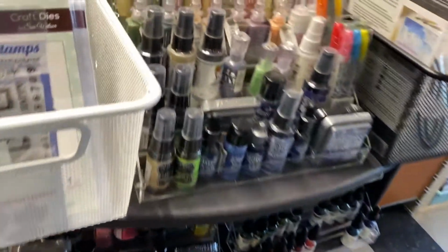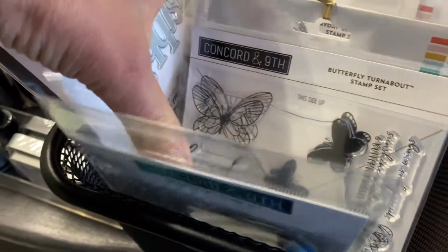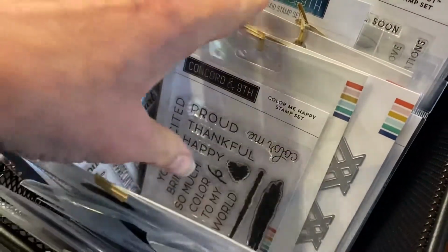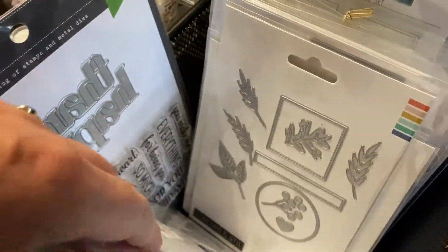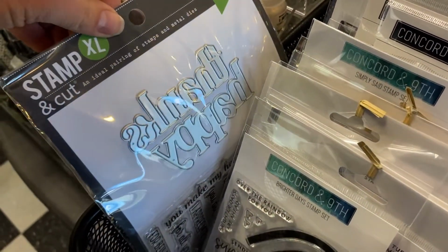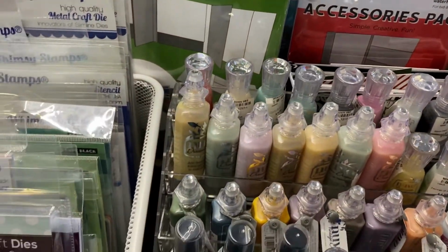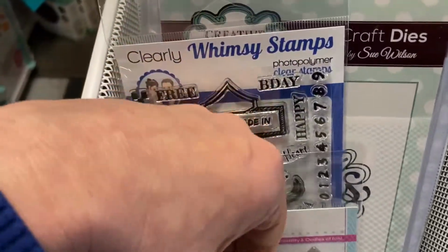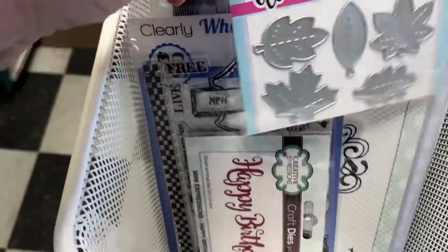There is stuff in here that you could shop all the big box stores all the time and never find. On the counter right by the register, which is where we are, she often has new dies and new stamp sets. So maybe this is new stuff from Concord and Ninth. Maybe she was rearranging and she set it down. I don't know, but I go through these bins a lot and buy dies out of them. Probably because that's where the new stuff is and I don't have them. We're going to come back and look at that stamp set later because it was a motorcycle stamp set. It was just different.